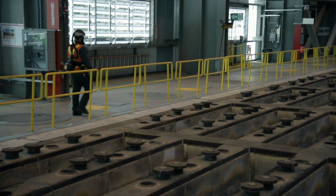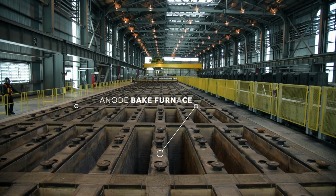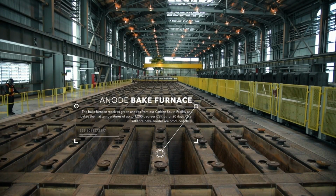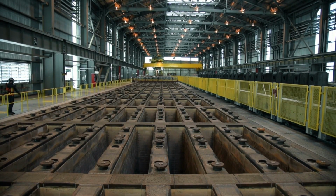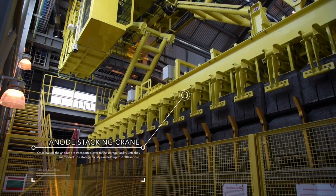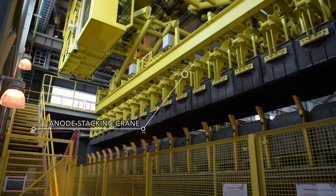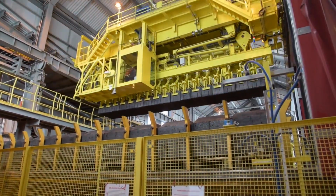The bake furnace receives green anodes from our carbon cell facility and bakes them at temperatures of up to 1200 degrees Celsius for 20 days. Over 600 pre-bake anodes are produced daily. Once baked, the anodes are transported over to the storage facility until they are rotted. The storage facility can hold up to 7,300 anodes.